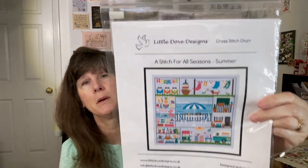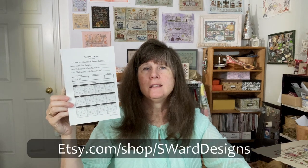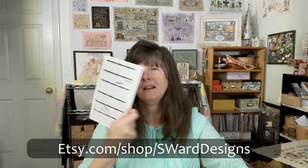This is Stitch for All Seasons Summer by Little Dove Designs. I am stitching this on. Where in here is the card? These are my project cards by S. Ward Designs on Etsy, S-W-A-R-D Designs on Etsy. It's where I can mark the days that I worked on it, and the details at the top. She also has other cards where you can mark the amount of stitches that you stitched, where you can keep track of all your starts, your WIP list for that year. She has lots of different cards to help you keep organized.